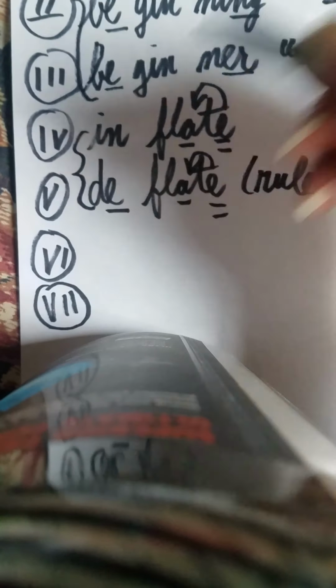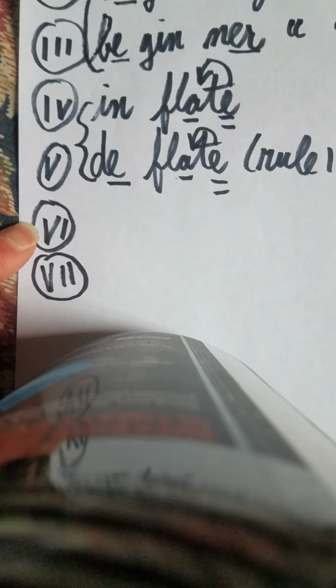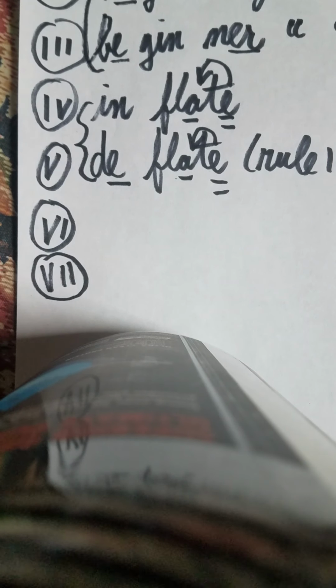Fantastic. Rule 4. What do we do with these two words? Fantastic, fabulous, phenomenal. So, the next two words we're going to have, for number 6 and number 7, is the word perform. What's the word? Wonderful. Perform, which is to entertain, to present, to act, to do, right?